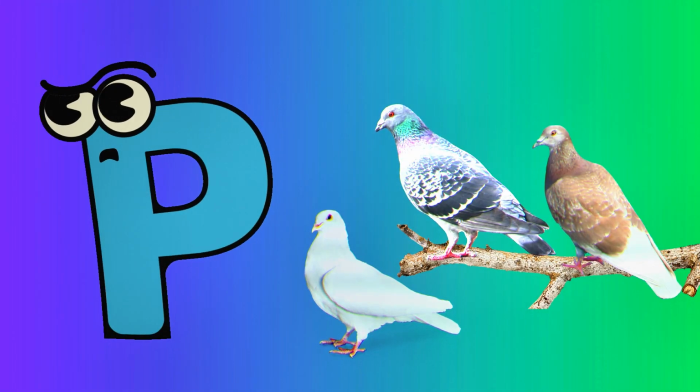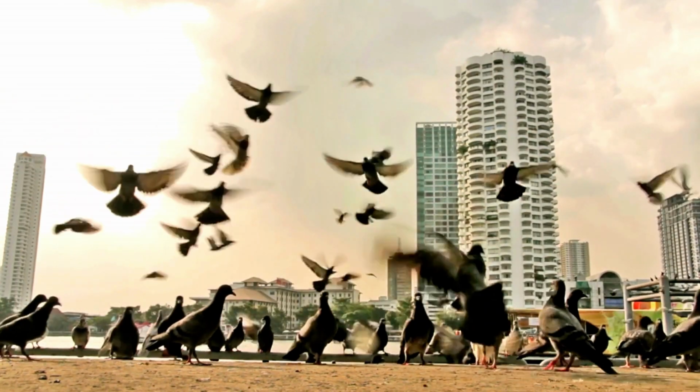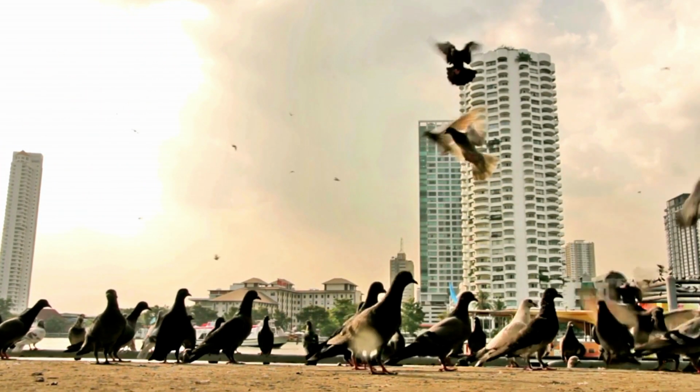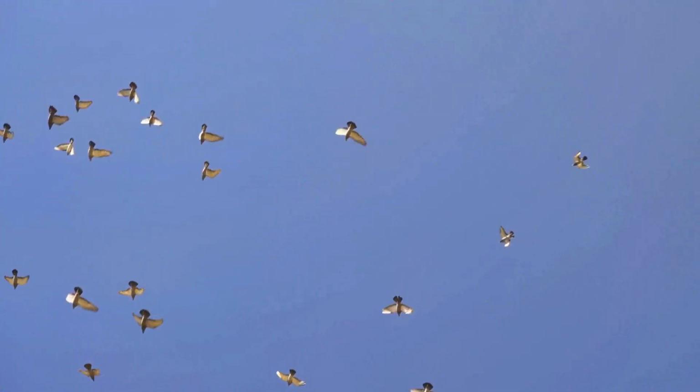P for Pigeon. Pigeons are super navigators. They can fly over 1,000 miles and still find their way home with astonishing accuracy.